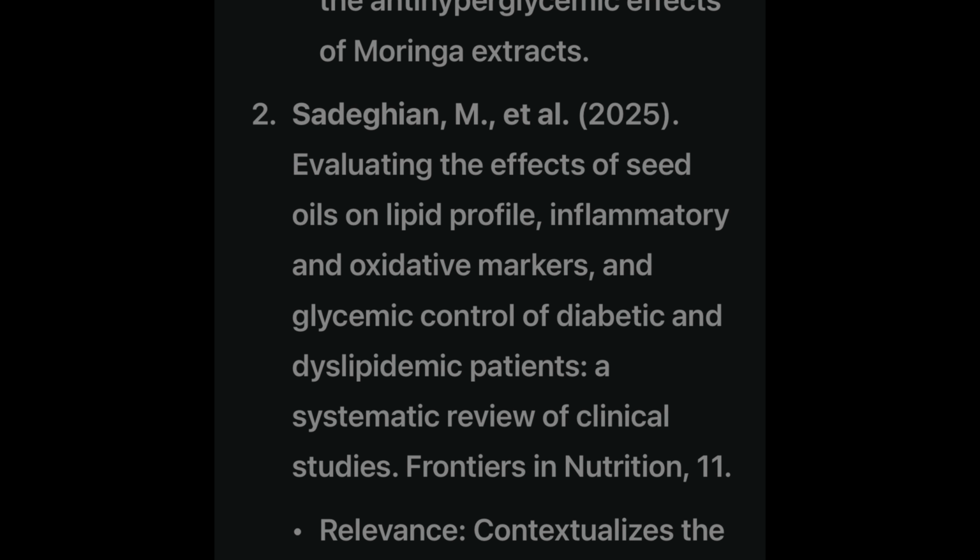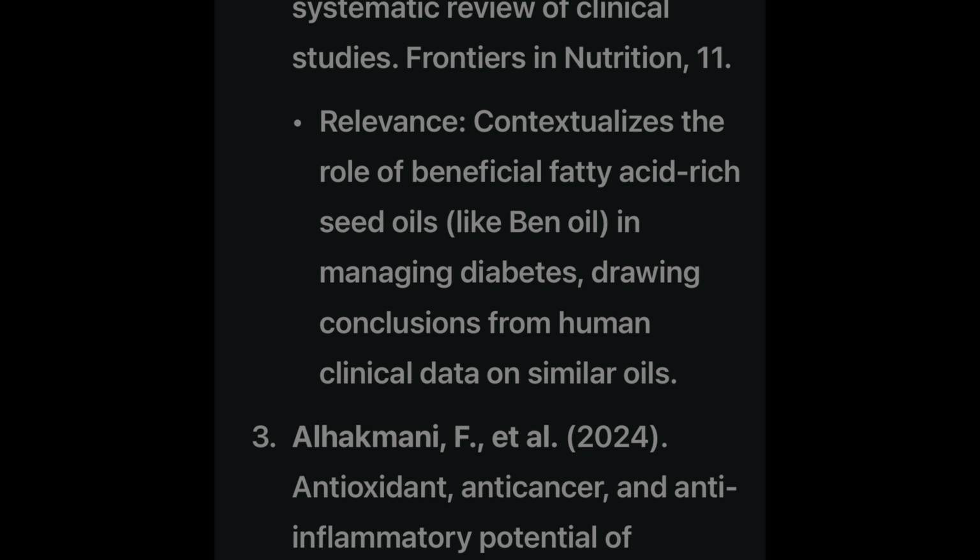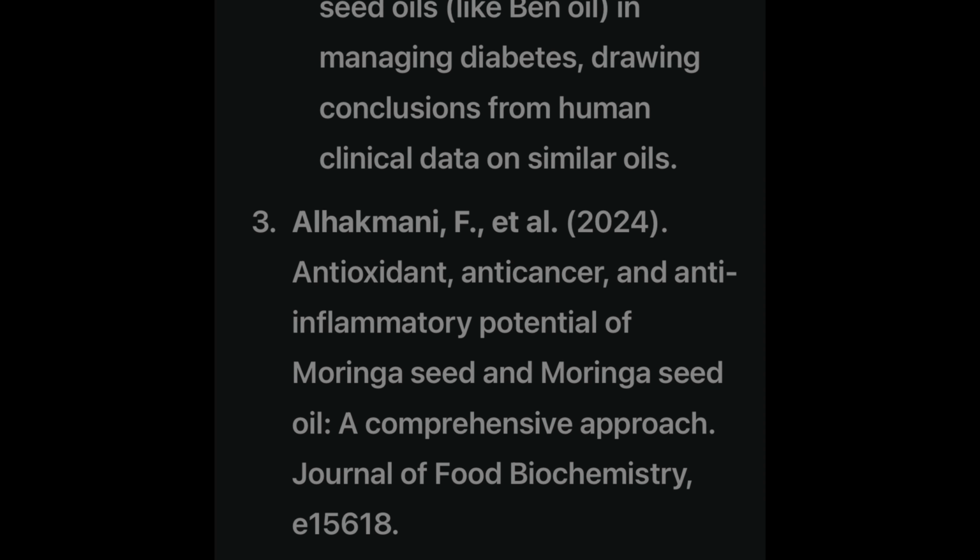2. Sadigian M. et al. 2025. Evaluating the effects of seed oils on lipid profile, inflammatory and oxidative markers, and glycemic control of diabetic and dyslipidemic patients: a systematic review of clinical studies. Frontiers in Nutrition 11. Relevance: contextualizes the role of beneficial fatty acid-rich seed oils, like Ben oil, in managing diabetes, drawing conclusions from human clinical data on similar oils.